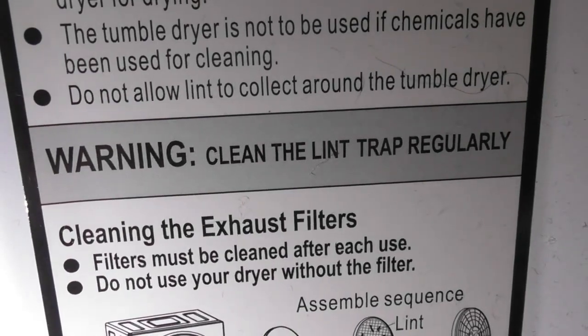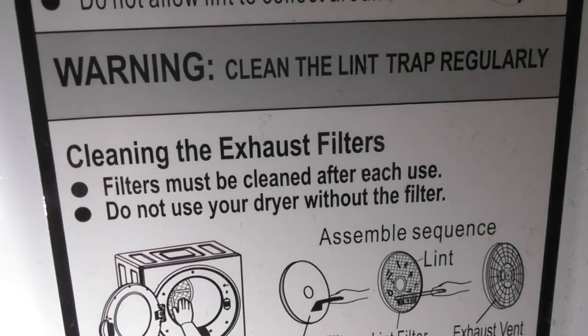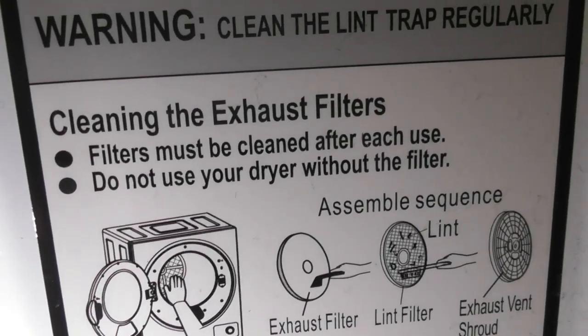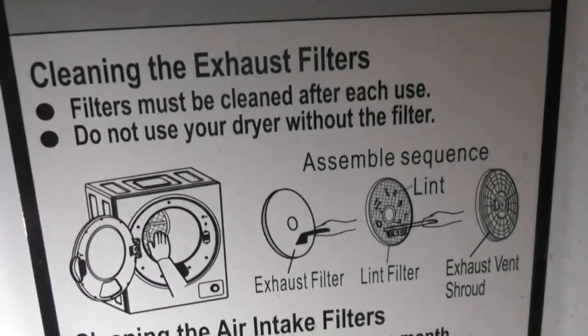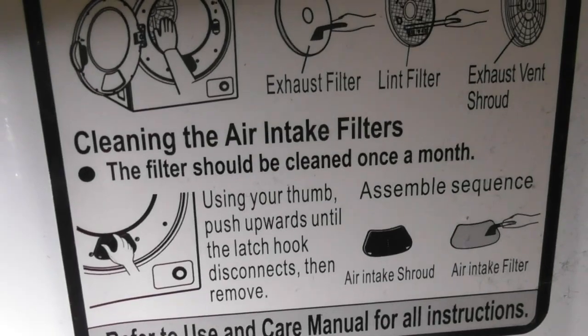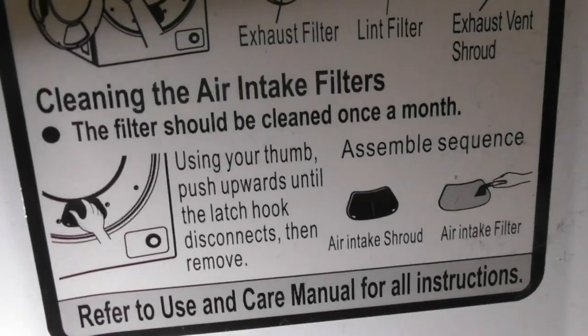Clean the lint trap regularly. And it says cleaning the exhaust filters. Filters must be cleaned after each use. Do not use or dry without the filter. And then you've got the intake on there. Cleaning the intake filters: the filter should be cleaned once a month.